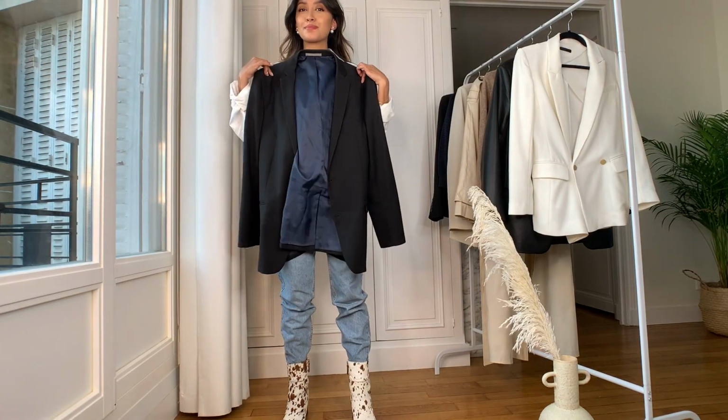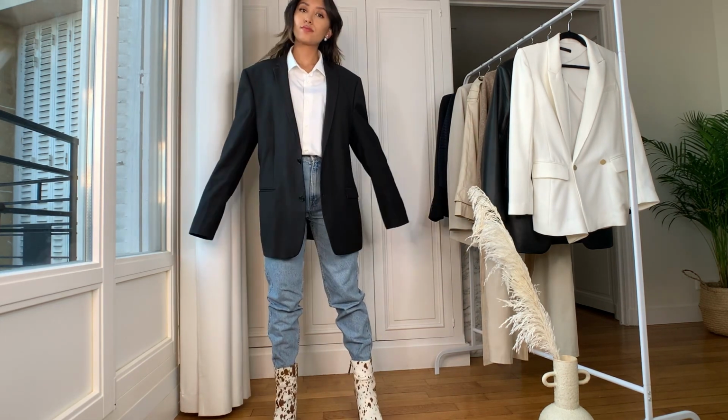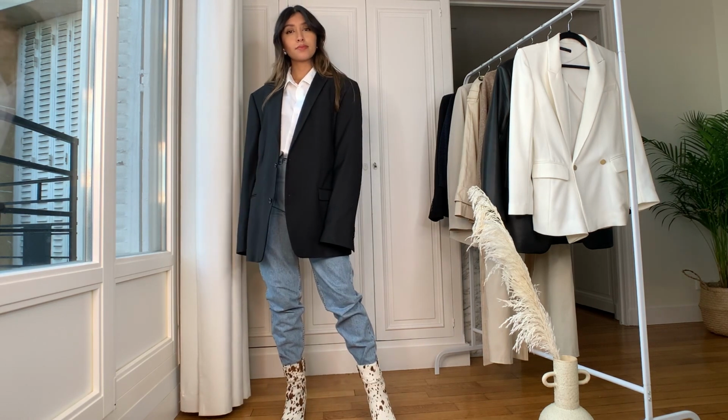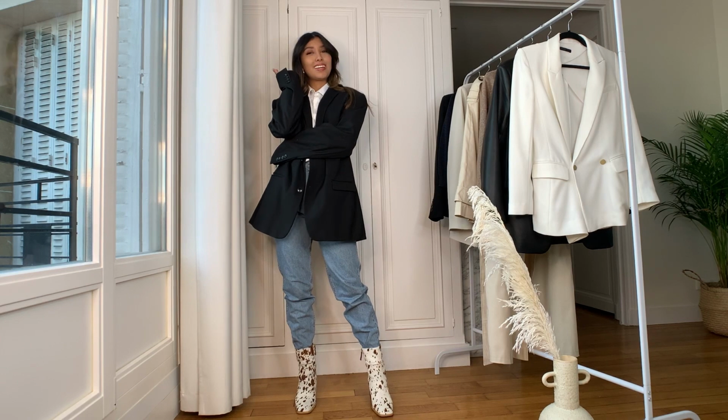And now for my favorite piece ever, which is a blazer. This is the blazer that I probably have worn the most. Now again, this is actually my boyfriend's blazer, but he didn't use it anymore and he got a new one, so I was very happy to just have his hand me down because this blazer fits so good, even though it's super oversized because this is a large men's blazer. But I absolutely love the fit.